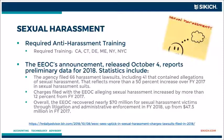In addition to states that require employers to provide sexual harassment training, many other states such as Colorado, Florida, Massachusetts, Michigan, Oklahoma, Rhode Island, Tennessee, Utah, and Vermont have laws that strongly encourage employers to provide such training. As things continue in the news, I'm sure that you'll hear more about those laws changing as well.